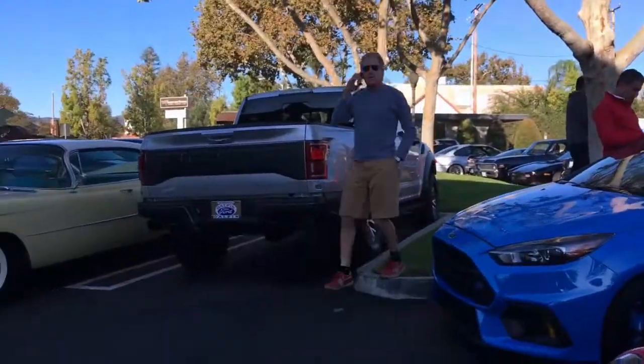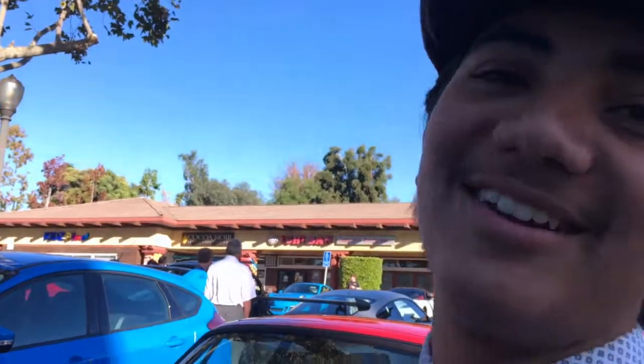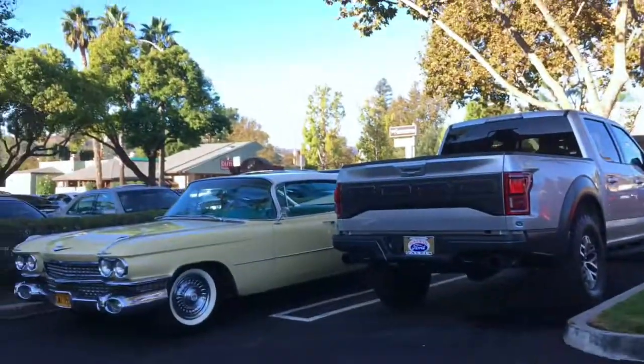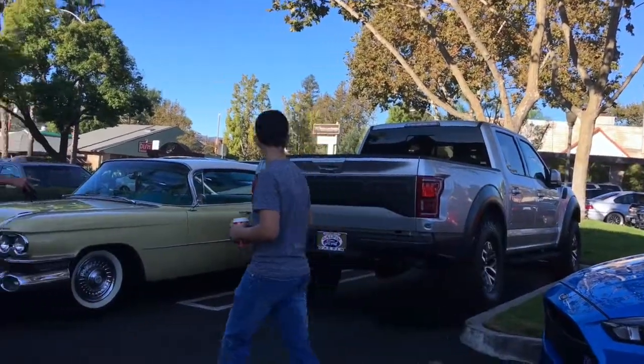I mean, what do you think? I see you're not happy with having a Raptor parked next to your 59. Yes. Explain your reasoning. It's just not nice. You can't park a Raptor next to a 59 Cadillac. Why do you think you can't? First of all, look how the wheel's positioned. Look, it's on the curb. This is a formal car. You cannot park an off-road vehicle next to a formal vehicle.